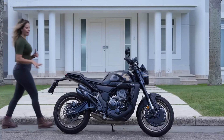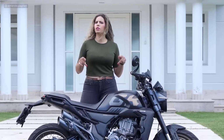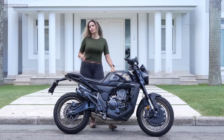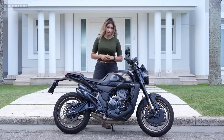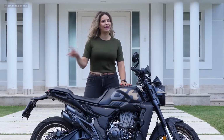This Sport Café is one of the most stylish and also most complete motorcycles today, featuring premium features that bigger and even more expensive bikes don't have. And in this video, you'll find out everything about it. Technical features, performance in the city and on the highway, fuel consumption, insurance cost, available colors and price, and of course, my honest opinion with the pros and cons.